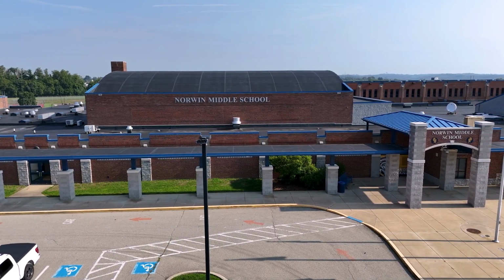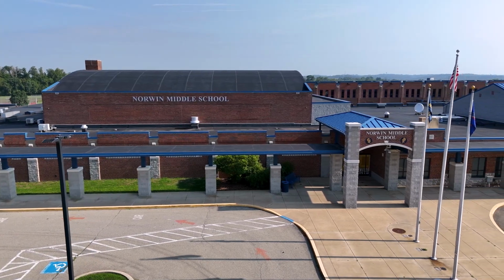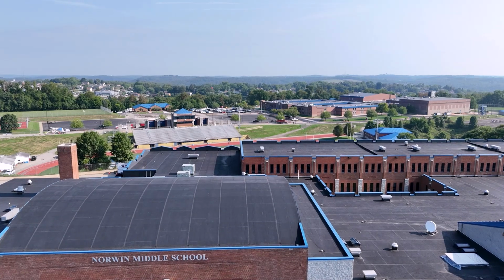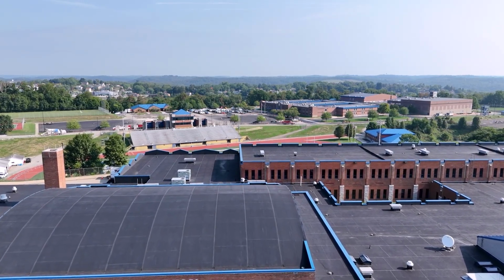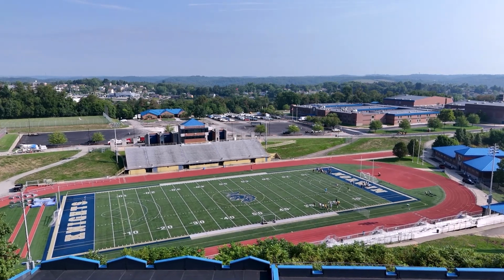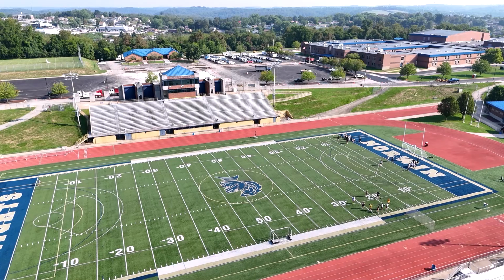And a few things to point out about the school districts. They have a 15-to-1 student to teacher ratio, making it pretty small class sizes compared to some of the other locations we showed you. They also have tennis courts, basketball courts, a beautiful soccer and football field, all state-of-the-art, and trails around the area as well. So the walking trails are actually wonderful here. It feels like you're in a huge park.